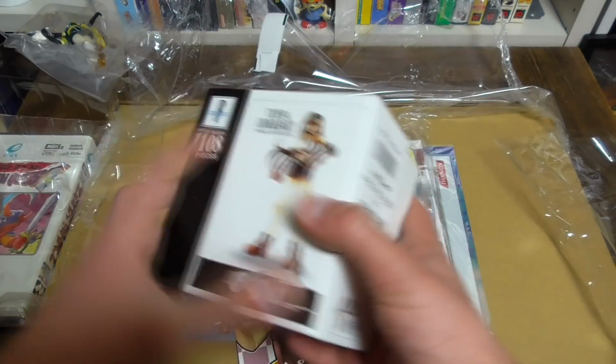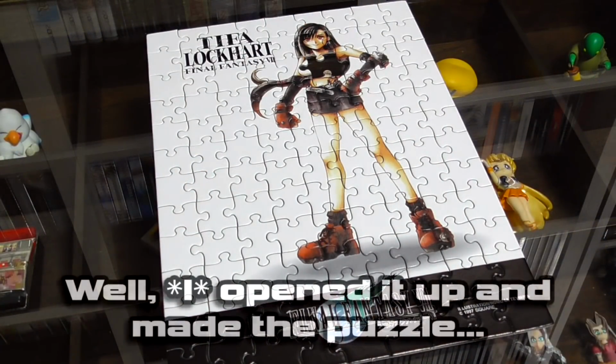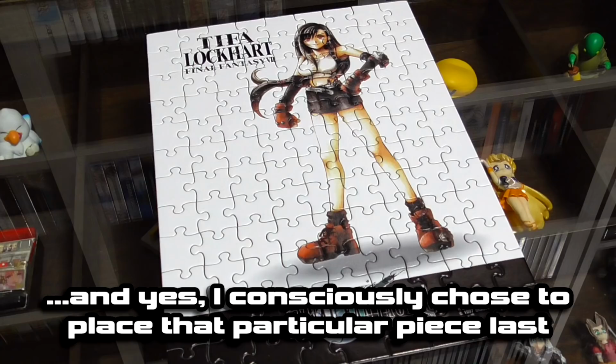You find that with a lot of stuff in Japan. It's like people buy things just to collect, and then I don't know, either they die and their parents sell their stuff, or they just need to buy some cup noodles, and that's what happens.